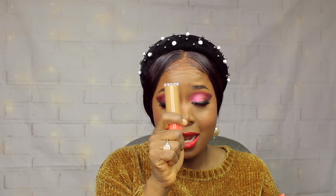Now, these foundations and concealers, just to remember, start with the darker shades first and it gets lighter. So the darker shades are your first shades and the lighter shades are your last shades. Now, 12 is my highlighter shade, whereas number 7 is my contour shade.